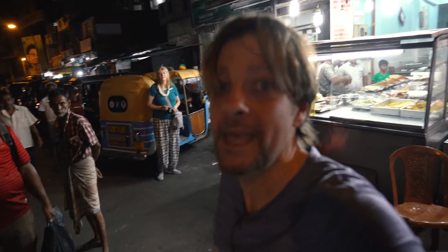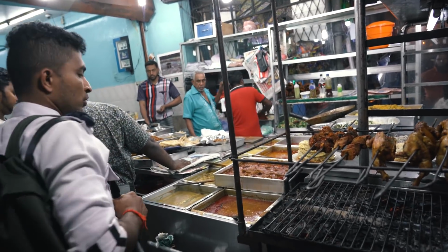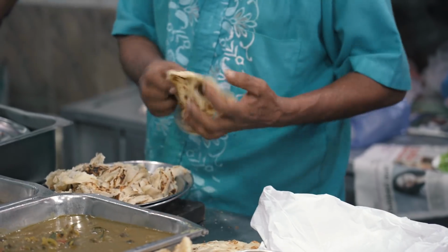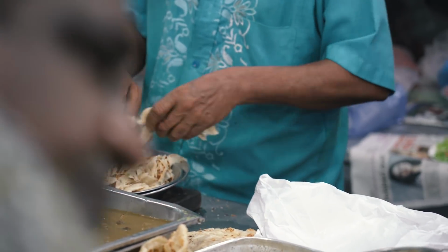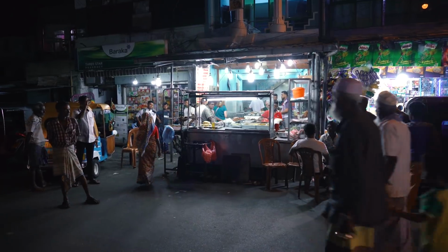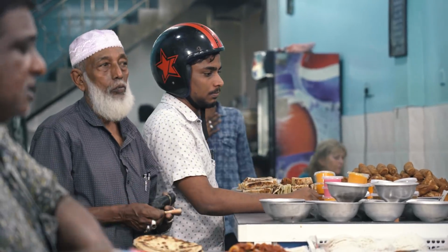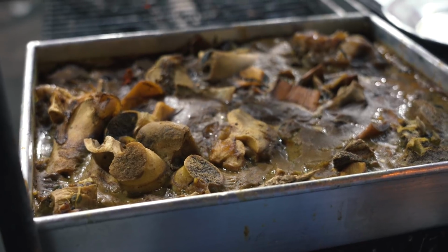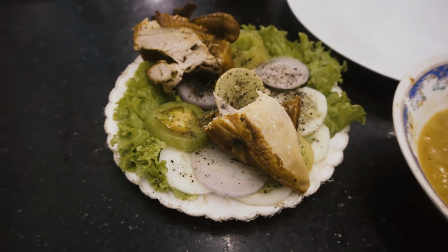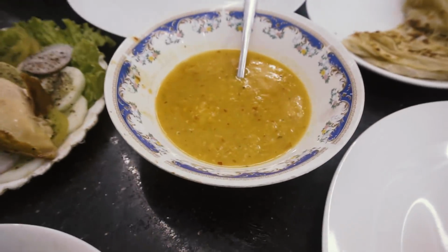I'm not sure where we are right now, but we're in Colombo somewhere where there's a lot of street food and we're going to try some out. We had cuttlefish and seafood sauce, some roast chicken, dal and delicious roti bread.